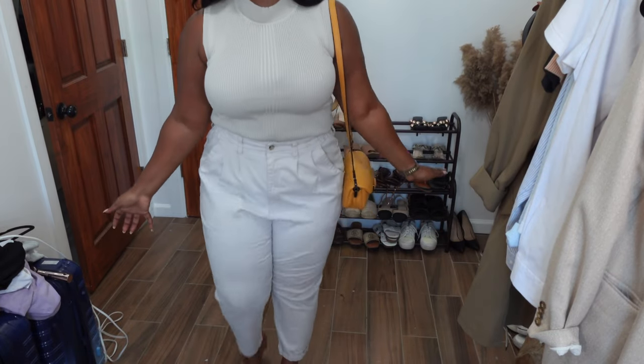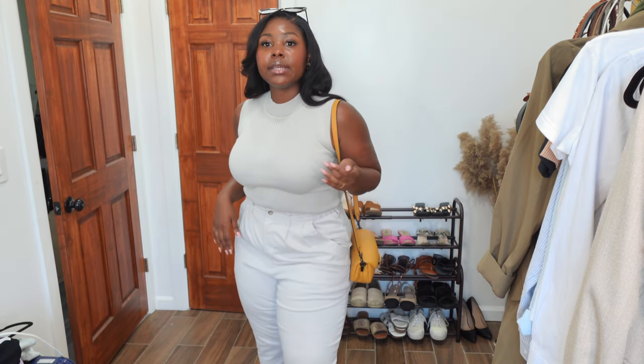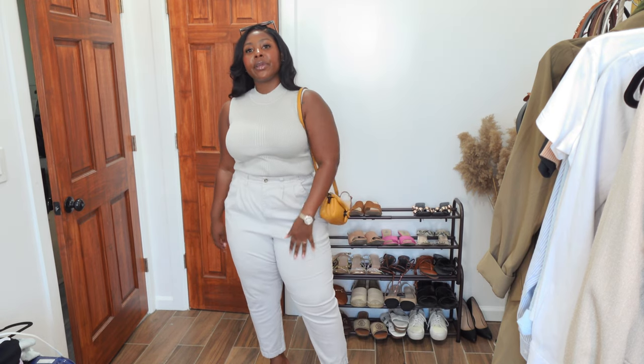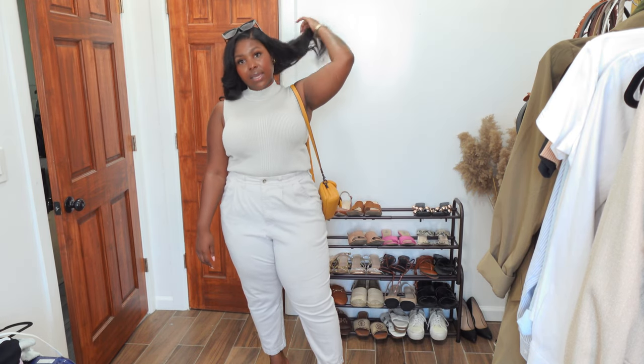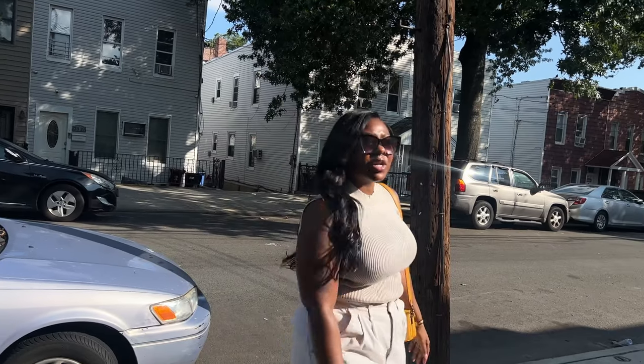Okay, so this is the outfit. This was a part of my 31 days of Pinterest inspired outfits. And yeah, I actually really love this one. It's quite appropriate for the vibe of his dinner parties. Can we take a picture when the sun is out? Yeah, you should.